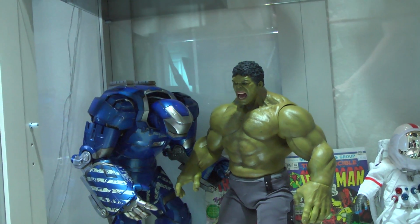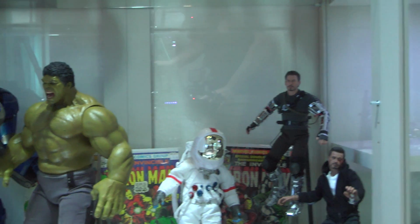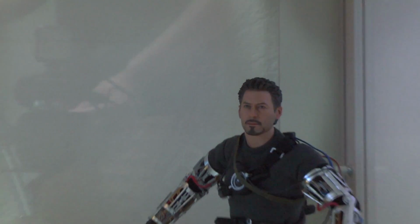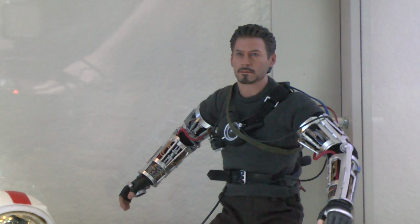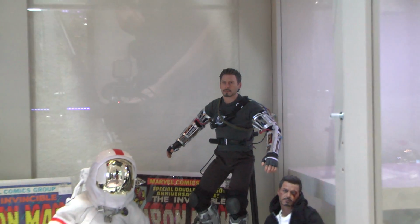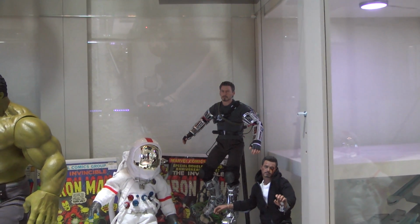Igor did finally find a home. Little inside joke if you guys get that. Age of Ultron Hulk, the Apollo 17 astronaut with the test flight Tony Stark, which I swapped out the head because the original head was crap. This is the head that you get with the Mark IV suit, the gantry set. I thought it just looked a little bit better. There's the Iron Man 3 Tony Stark down there below.